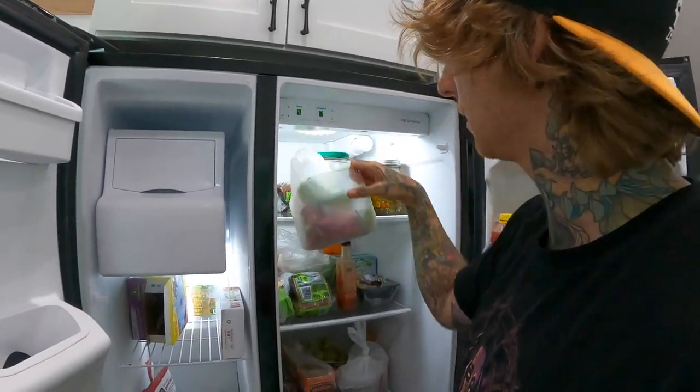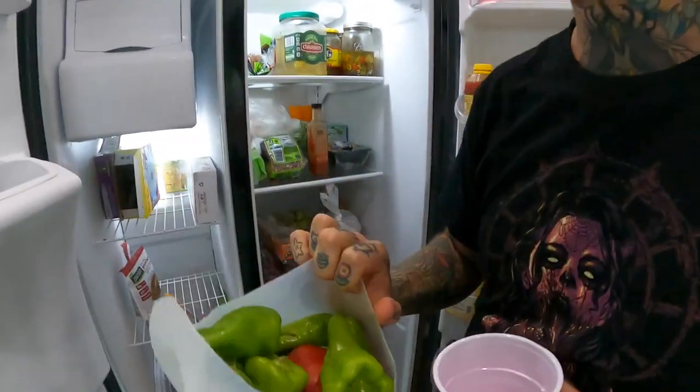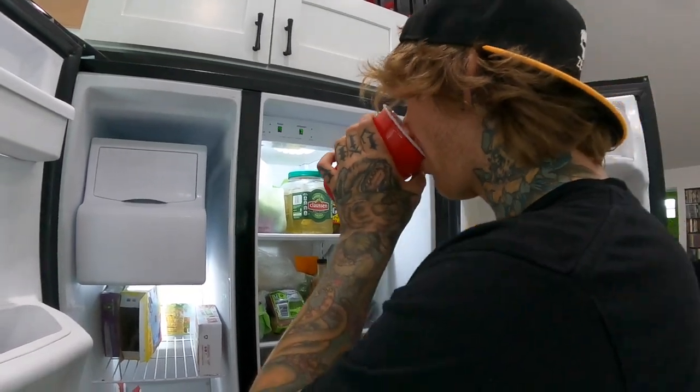My dad brought over the other day just a random assortment of peppers and tomatoes. They're from his yard. He grew all these actually. Small fresh produce, hand grown in the backyard. We're gonna have a garden soon too. Not yet though. Next year.